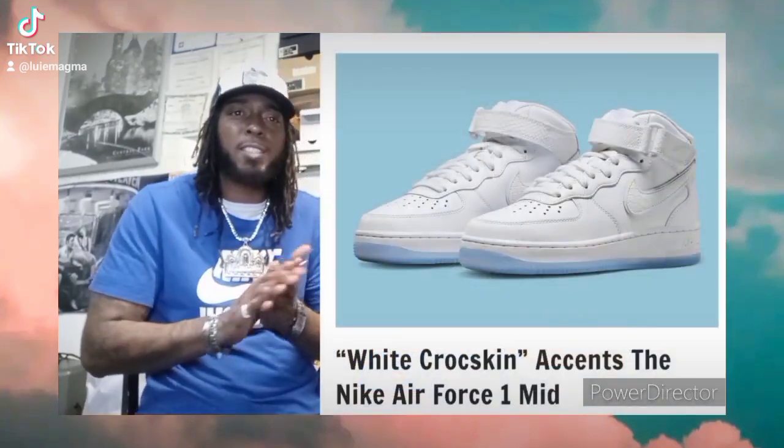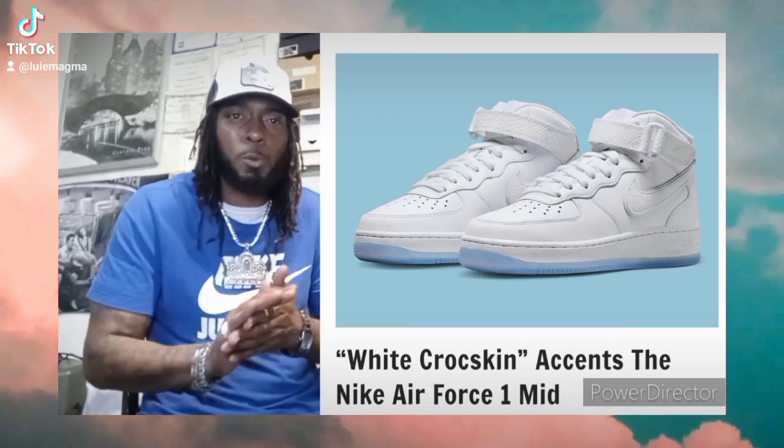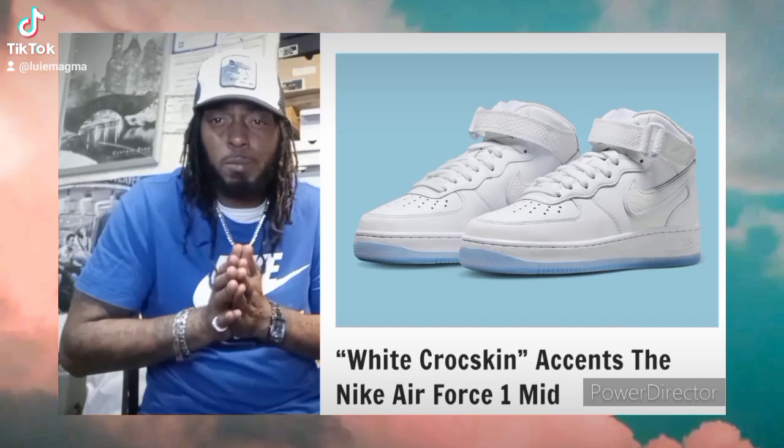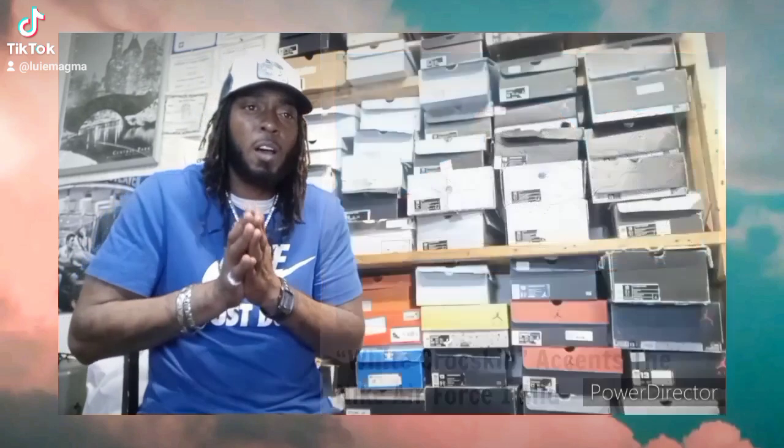White croc skin accents this Air Force One mids with the blue bottom. I love these right here. Any shoe with the blue bottom, I love them. You dig? I'm trying to tell you.